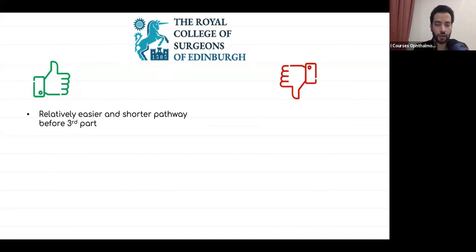Before the third part, it is considered easier and shorter. And why is it shorter? We just said that there are multiple exams. Yes, it is multiple exams, but they don't require experience, unlike the Glasgow. So the Glasgow requires 2 years of experience in the first part, about 5 years of experience for the second part. So if you are a fresh graduate, what to choose? Well, the pathway of the Edinburgh will be better for you.